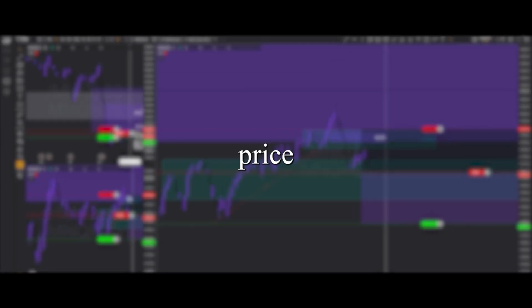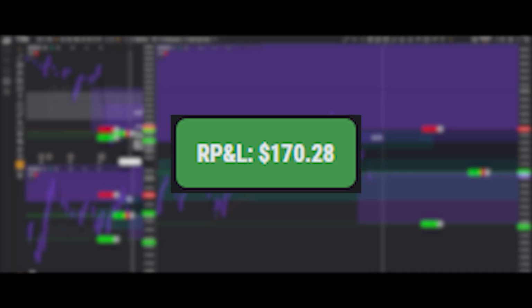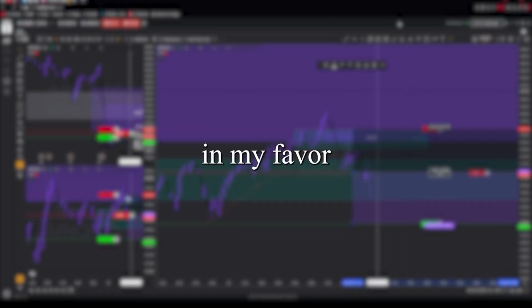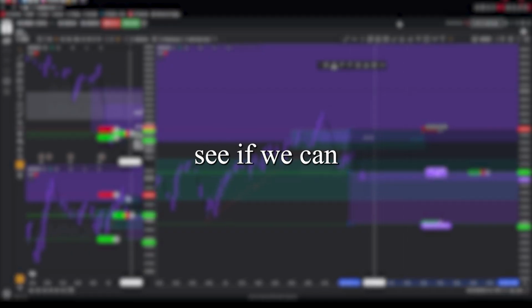So yeah, as you can see, price eventually came down and hit my TP for a win of $170.28. It's a pretty clean trade overall, and the confluence just lined up and respected my plan, so I took it and it ended up working out in my favor. That's a great start to the week. Let's see if we can keep it up throughout the week.